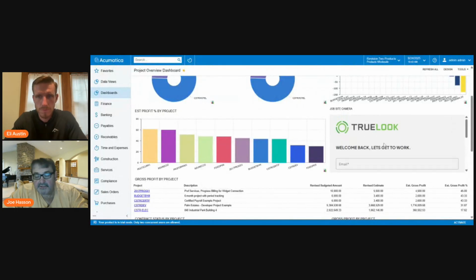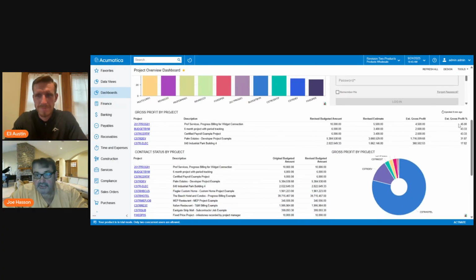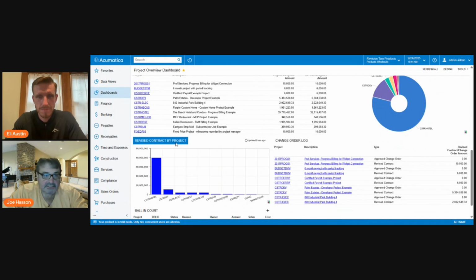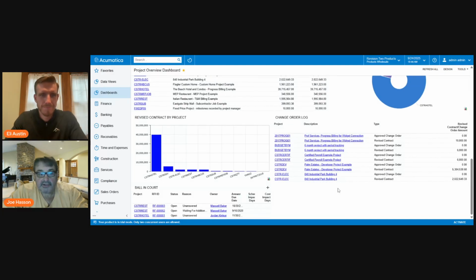This over here, theoretically, you could have cameras on the job site tied to any particular project, and you could see what was going on at any given job site with cameras feeding this dashboard. Down here, I'm getting into gross profit by project. Contract status by project, gross profit by project, revised contract by project. This means change orders from the original base. Change order log keeps track of change orders, but as Bart alluded to, it depends on where you want to keep track of this, whether you do it in JobPlanner or in Acumatica. That's a case by case basis, construction company to construction company. It's about who wants to be in control of different things: billing, change orders, etc.